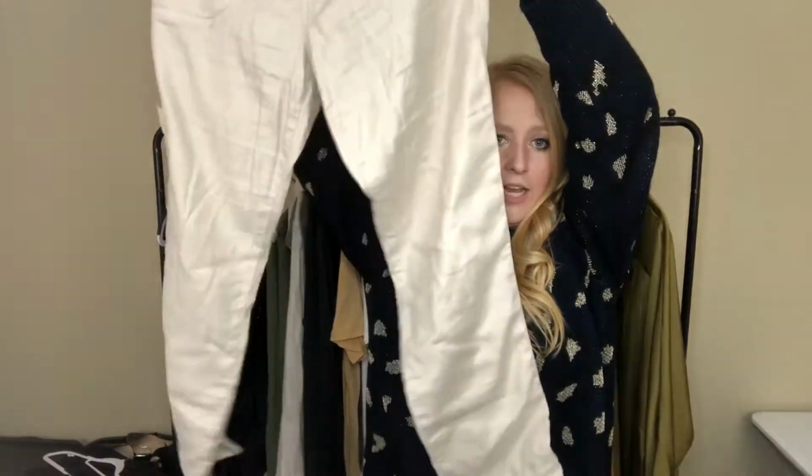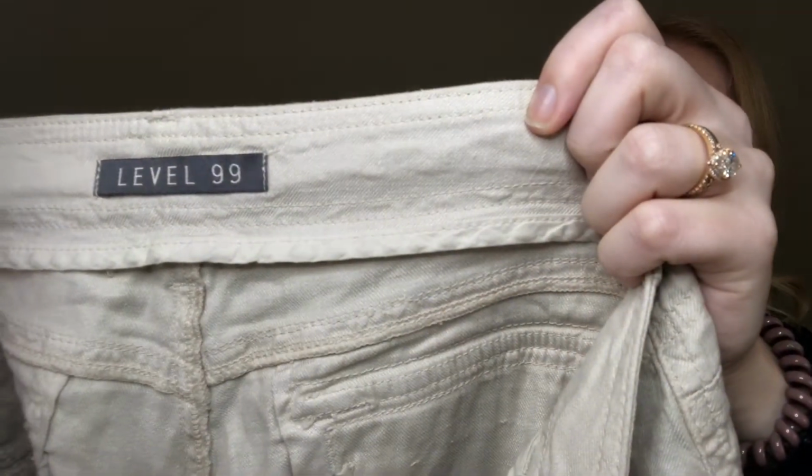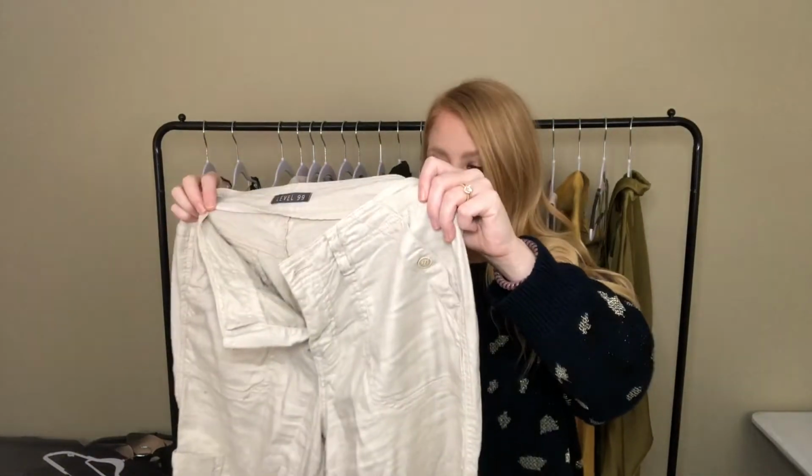Next, we have this pair of cargo pants. And at first I was just kind of like, all right, cargo pants, that's not really that fashionable right now. They have the pull tab thing at the bottom of the hem with the buttons so you can roll them up. The back has pockets. They're the brand Level 99. It turns out that these were sold at Revolve. These are the Dela cargo pants. These are size 30, which is a good size. I forget how much they retail for, but I'm gonna list these for $35 in my closet.